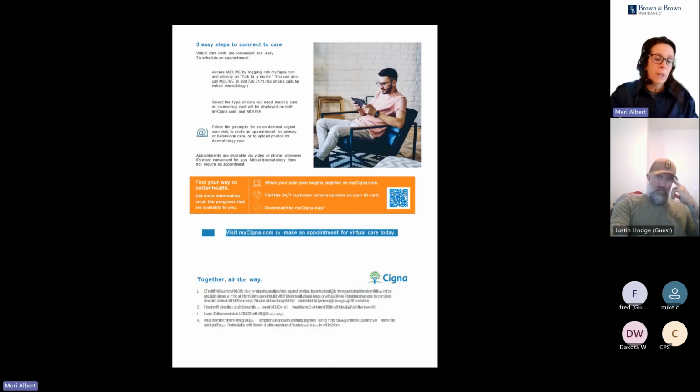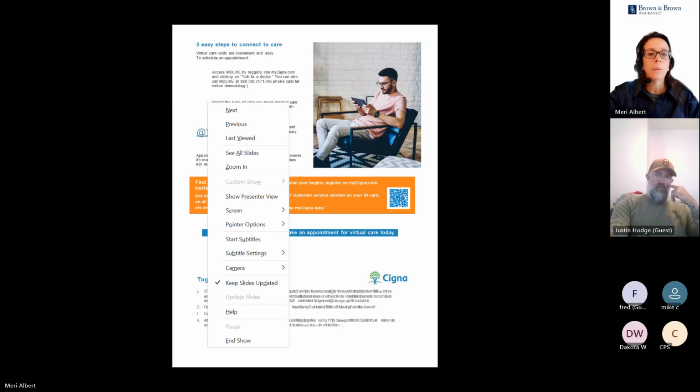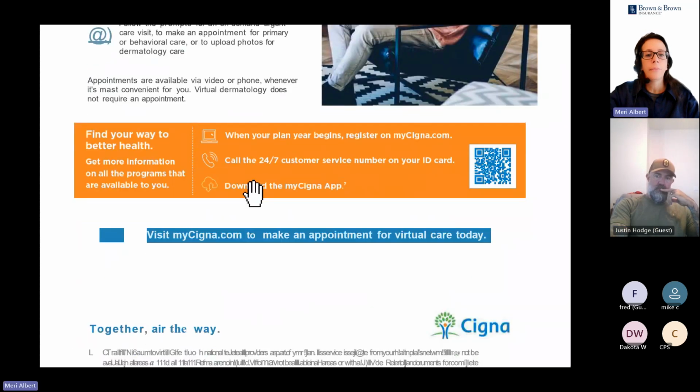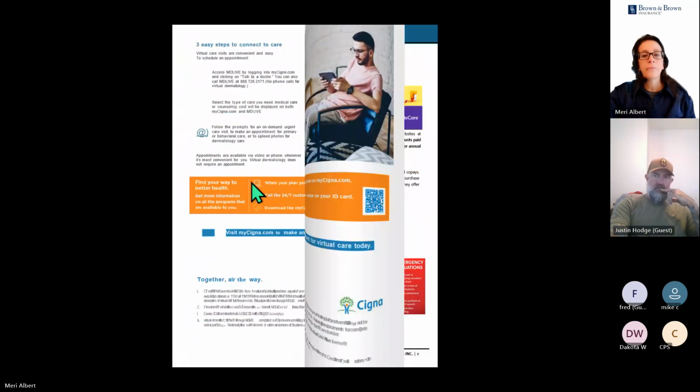Next page just really takes you through right here. I'm going to zoom in. Could not be any easier how to talk to a doctor. What I've been told is that you don't wait that long. They just connect you with a licensed health professional. So good stuff there.